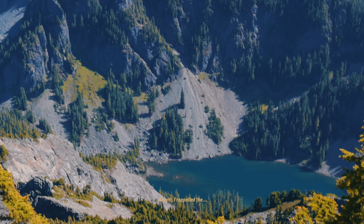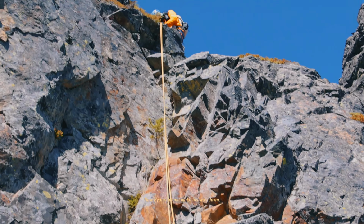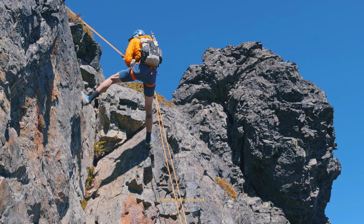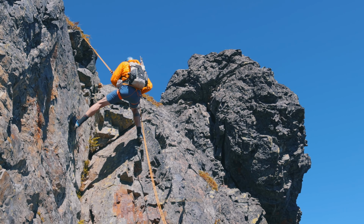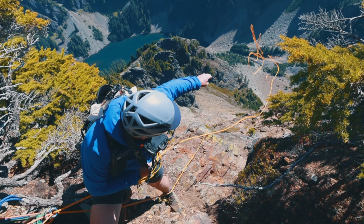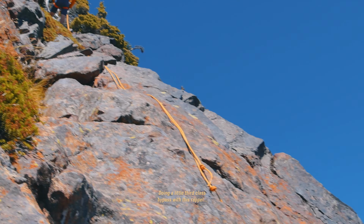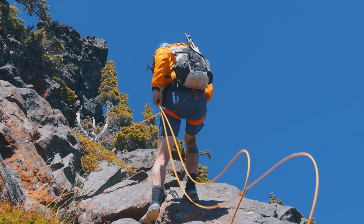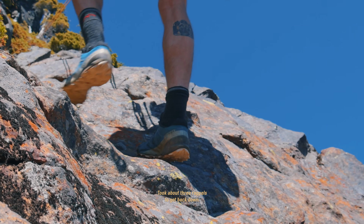All right, I rappelled the chimney. Now Ryan's gonna make his way down. Quick and easy rappel down the 15 or 20 feet of fourth class climbing. Yep. Doing a little third class bypass with this rappel, but definitely in some steep terrain here. Take about 3 rappels to get back down.